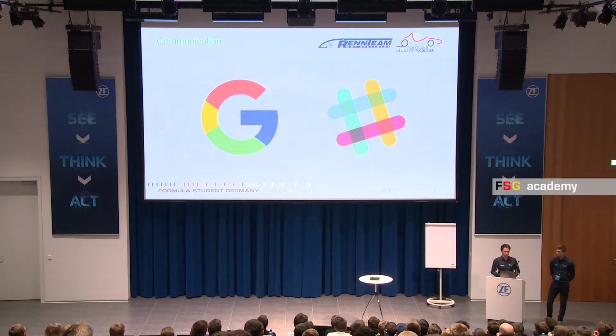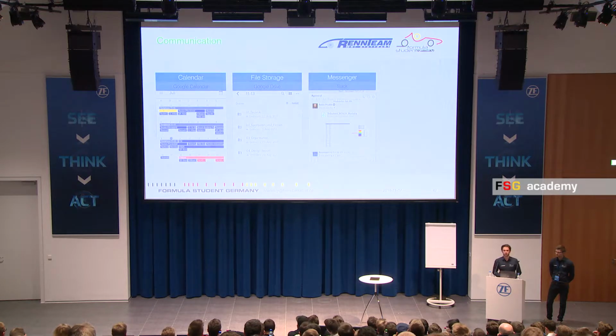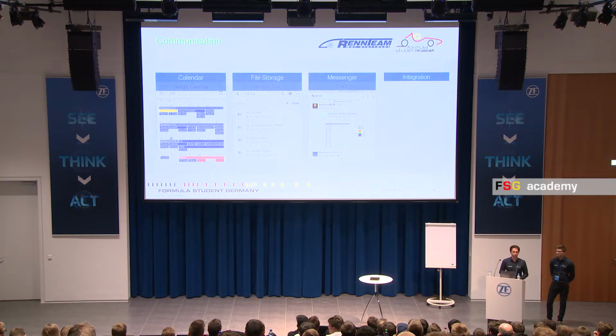Therefore, we use the Google services and Slack. For those of you who do not know Slack, it's a communication service especially developed for companies. Just some examples: we use Google Calendar, we use Google Drive, and like I mentioned just now, the Slack manager. What's important about these 2 services is, first of all, that they're integratable. So you can integrate the Google Calendar into your Slack, and therefore you can alert your team members for a deadline, not only in the calendar, but also in their messenger.